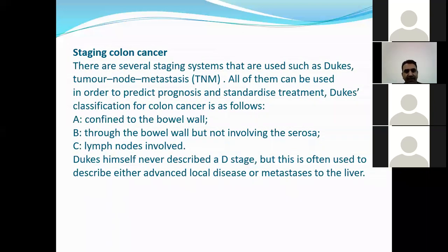Regarding the staging system of colonic cancer, the most famous staging system is called Duke's staging, and the other staging system is TNM, tumor node metastasis. Both can be used to predict prognosis and standardize treatment. Duke's classification of colon cancer is as follows. The original Duke's has three stages, A, B, C, and modified Duke's adds a D stage, which is distant metastasis.